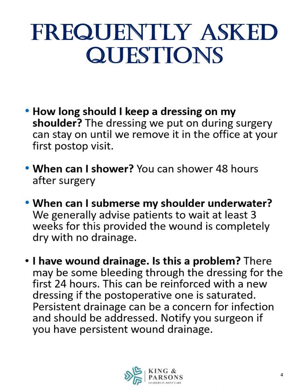How long should I keep a dressing on my shoulder? The dressing we put on during surgery can stay on until we remove it in the office at your first postoperative visit. When can I shower? You can shower 48 hours after surgery. When can I submerge my shoulder underwater? We generally advise patients to wait at least 3 weeks for this, provided the wound is completely dry with no drainage.